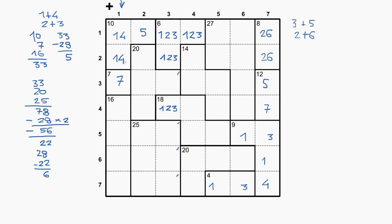This construction is related to a Sudoku solving technique called X-wing, where there are 2 cells here and 2 cells here, and one number should be here or here. Okay, what now?